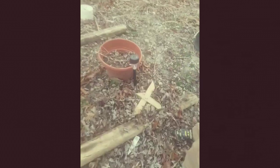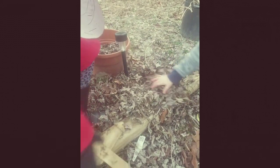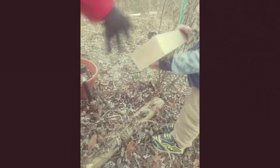Do you see anything? What's that, Wes? Wait, what is that? What's under there? What's under the leaves? What is that? Oh, let's see. Hold on, Wes. Wait, let's open it up. Let's bring it over here. Yeah. Put it on the table. I think we found it.